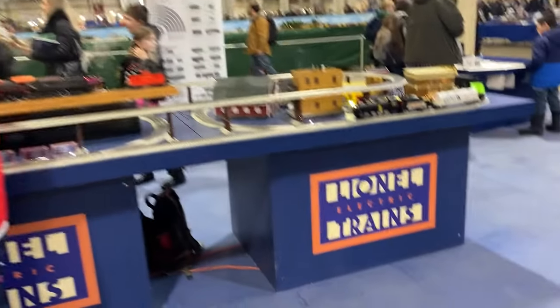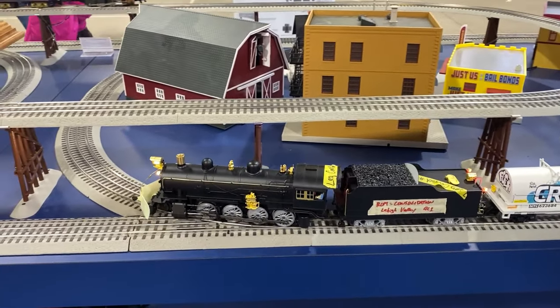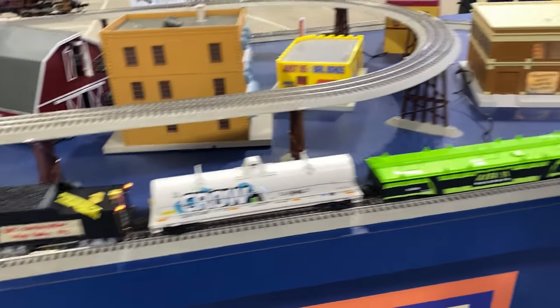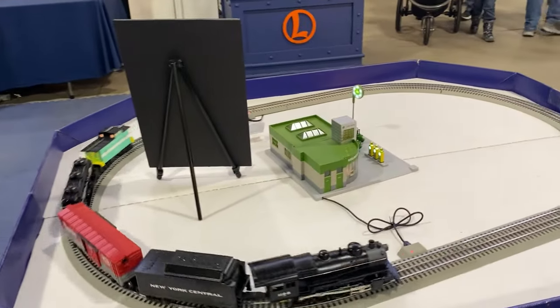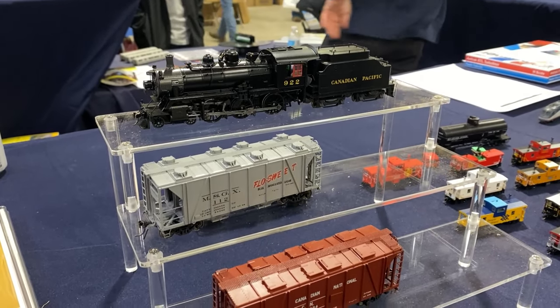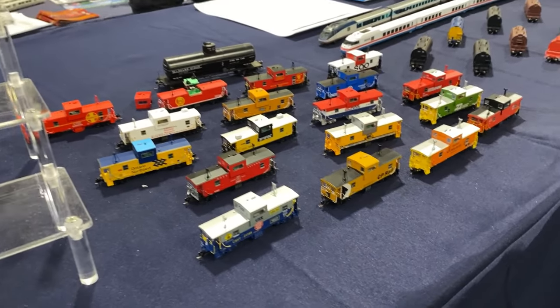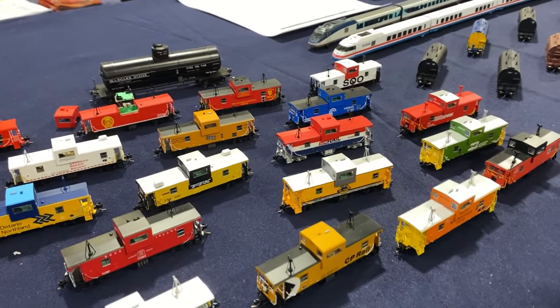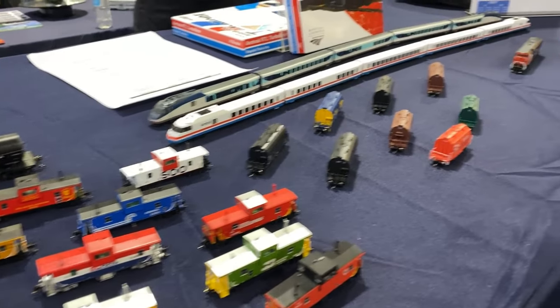I otherwise do not care. They make the goofiest products. I just think they're so goofy. Rapido's CP steam locomotive. I think it's a Mogul. It's a beautiful cab. There's a D&H one. These are N scale, so unfortunately useless to me, but very cool.